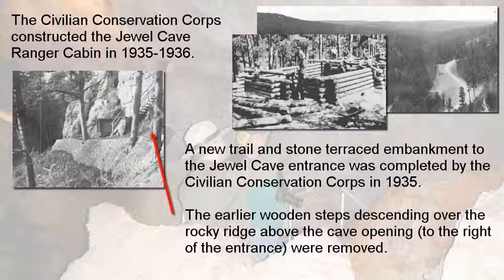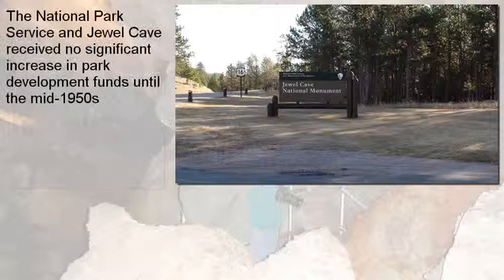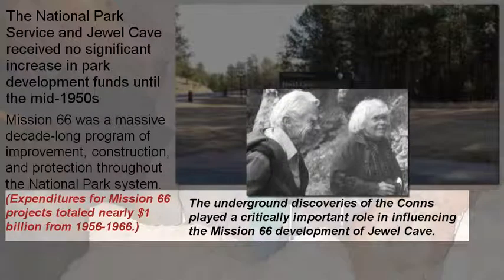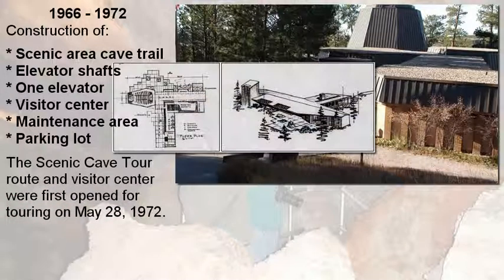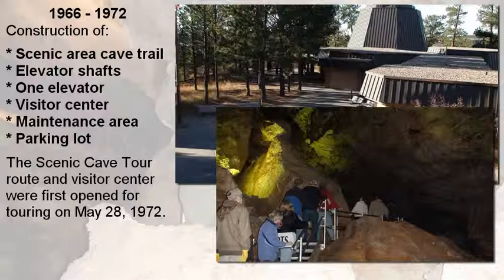The National Park Service in Jewel Cave received no significant increase in park development funds until the mid-1950s. A massive decade-long program of improvement, construction, and protection called Mission 66 resulted in nearly $1 billion in National Park System funding from 1956 to 66. The underground discoveries of the Conns played a critically important role in influencing the Mission 66 development of Jewel Cave. Construction of the scenic area cave trail, elevator shafts, an elevator, visitor center, maintenance area, and parking lot culminated in the opening of the Scenic Cave Tour and Visitor Center in 1972.